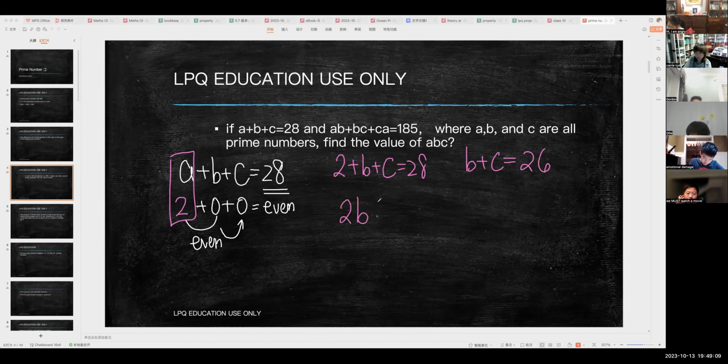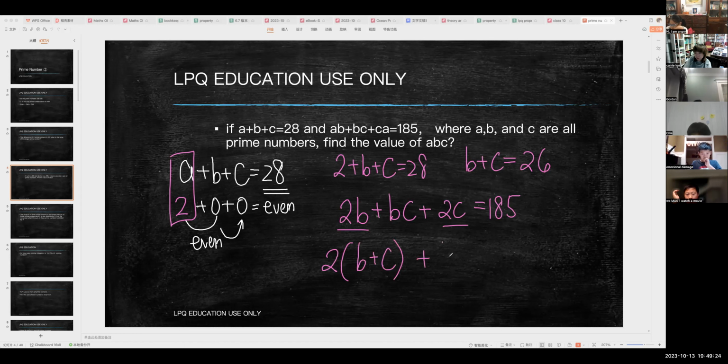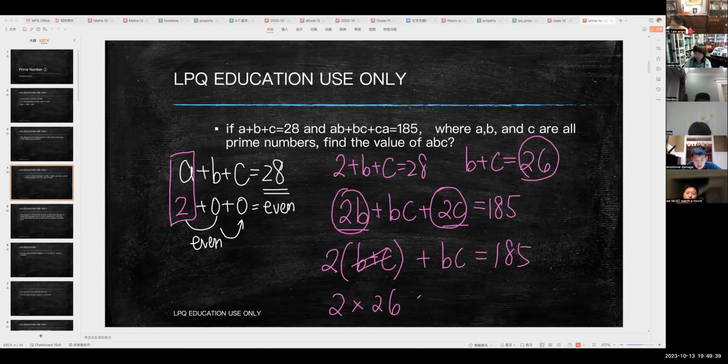Now we have AB plus BC plus CA equals 185, which equals 2B plus BC plus 2C equals 185. Correct, everybody? Now I'm going to combine this: 2 times B plus C, plus BC equals 185. Because 2B plus 2C equals 2 times B plus C, and I like B plus C because I know B plus C equals 26. So it's 2 times 26 plus BC equals 185. So this is 52 plus BC equals 185.